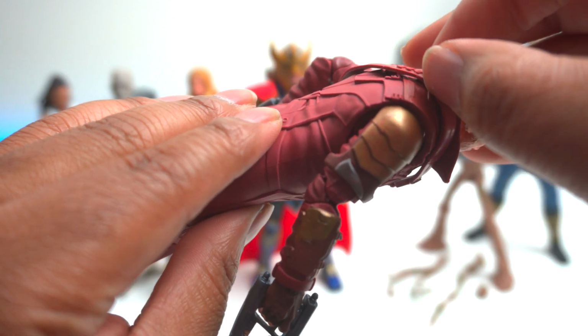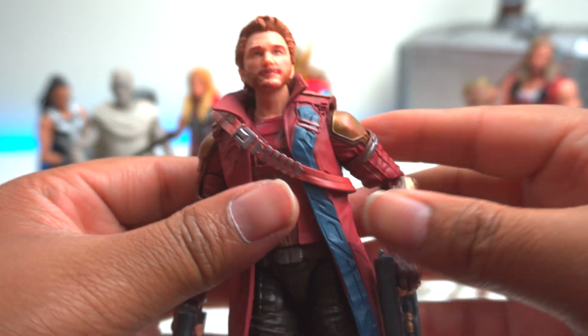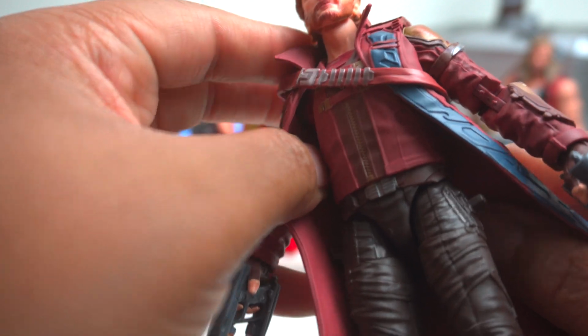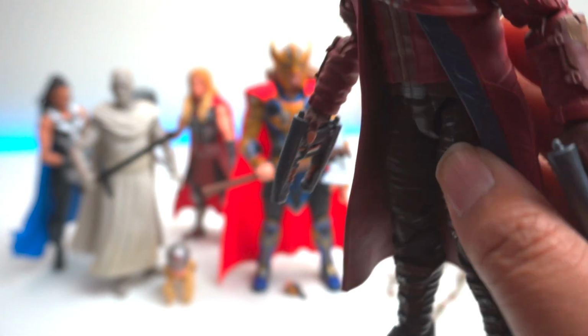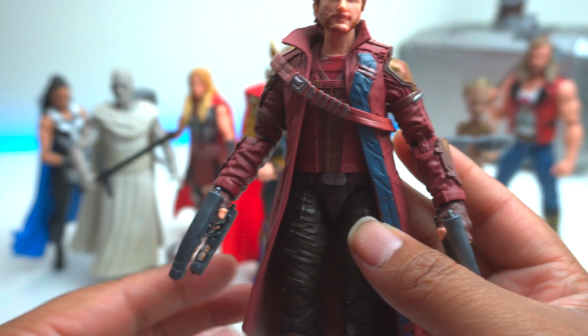And this is actually a separate piece, which I just find a cool detail, so it kind of helps with the articulation. I think the robe is removable. It appears to be. I haven't tried, but it looks like you would have to remove the sash first, and then you would have to try to take the robe off. But I believe it is possible, since it's not necessarily pegged in or a part of his actual mold.